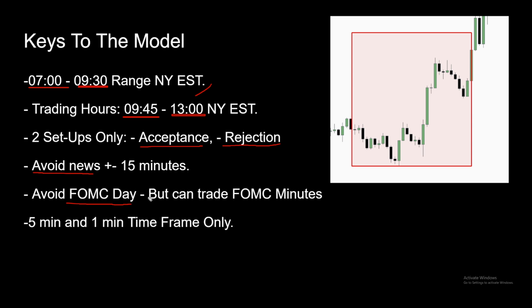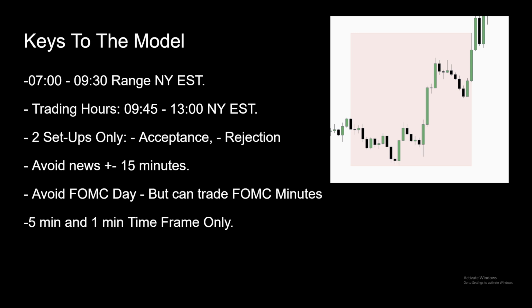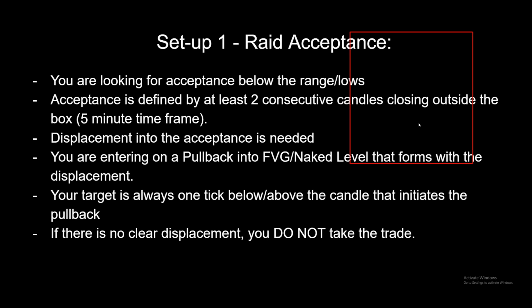Now, mind you, we have FOMC day where we have interest rate decisions, and we have just FOMC minutes. I have tested this module throughout FOMC minutes, and you can trade it with this module. It does not impact the profitability. However, I cannot speak about the FOMC actual interest rate day because I've not tested it. You're going to be using the 5-minute and the 1-minute time frame only. So once again, what you see here on the top left is the range that you're going to be looking for. 7 a.m. till 9:30 New York Eastern time zone.